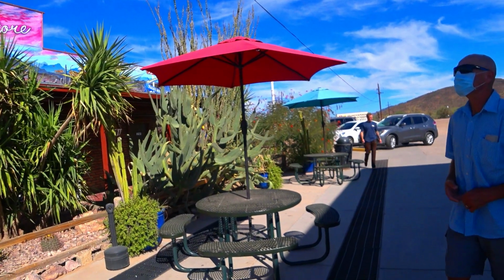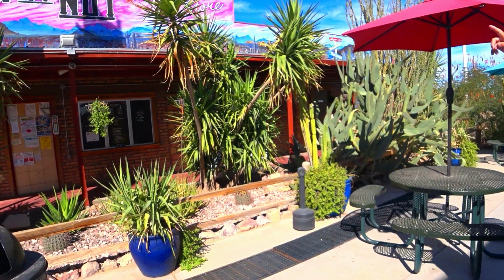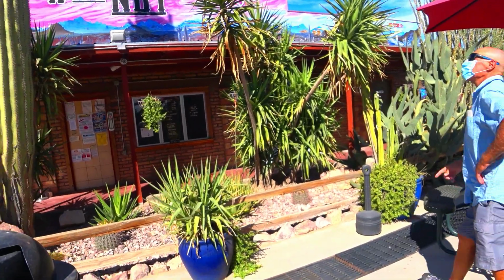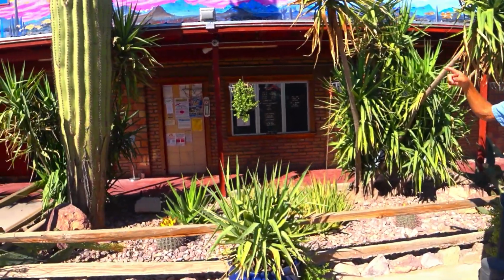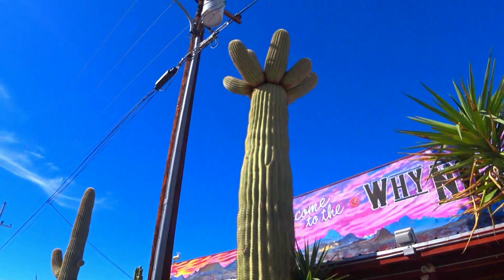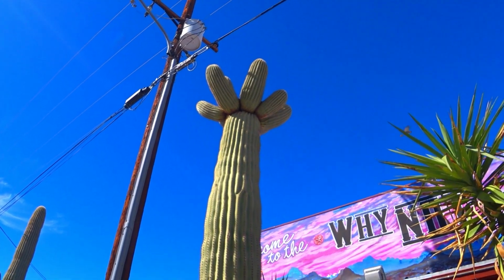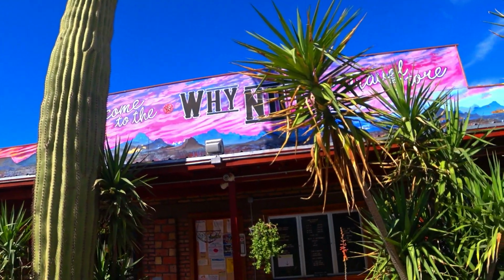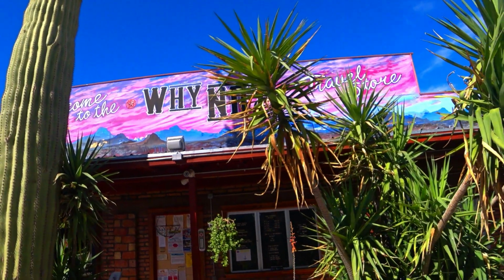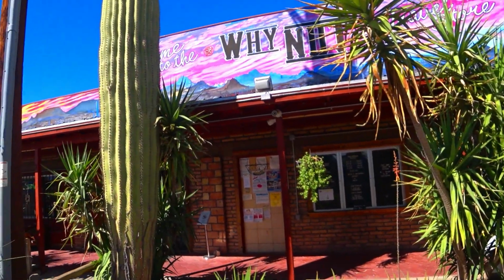Cool little rest stop. Oh, there's a little woodpecker sticking out of the cactus up here. A little sparrow. Oh yeah. Little house in the cactus. Sort of reminds me of Coombs. Yeah, a little bit the Coombs, except there's no goats on the roof.